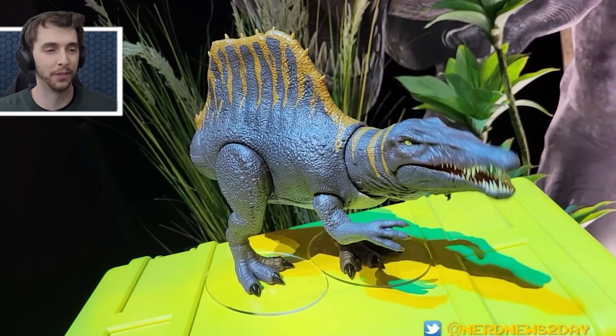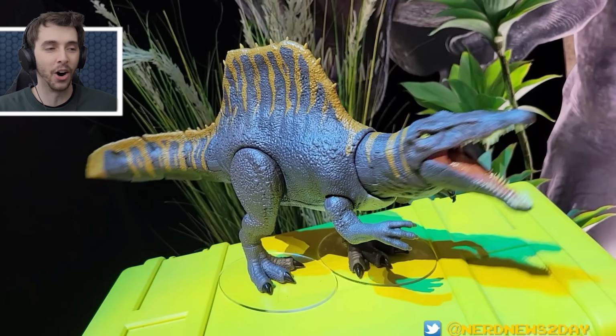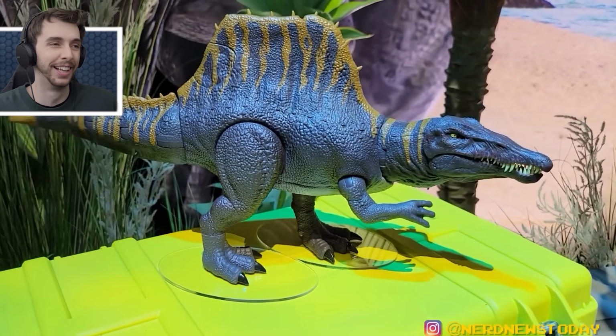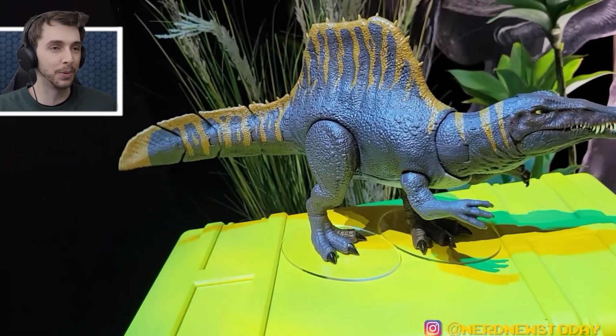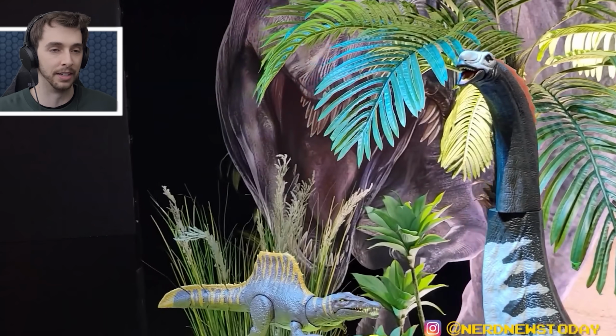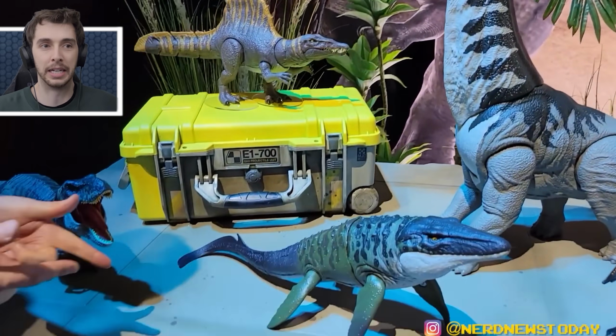Oh, that's so cool. I love that they've got the Spinosaur on the whole pads, because if they started doing that, it would definitely fall over. But such a cool movement with the crocodile tail and everything there. That is awesome. And we'll get into that in a second.